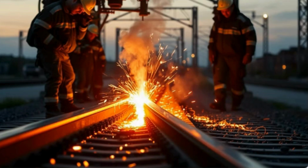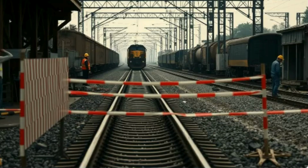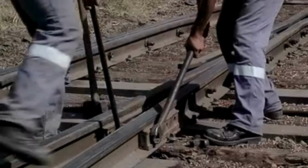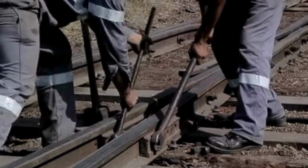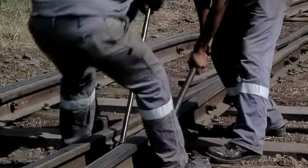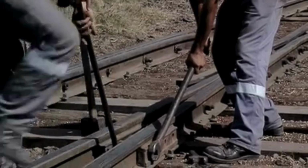This necessitates an immediate halt to all traffic on the affected line. Detecting these fractures is paramount. Engineers utilize various methods, from visual inspections and ultrasonic testing to specialized rail flaw detection vehicles. Once found, the damage is quickly assessed to determine the severity and required repair strategy. Temporary repairs often involve securing the break with specialized joint bars, known as fish plates, to allow limited speed passage.